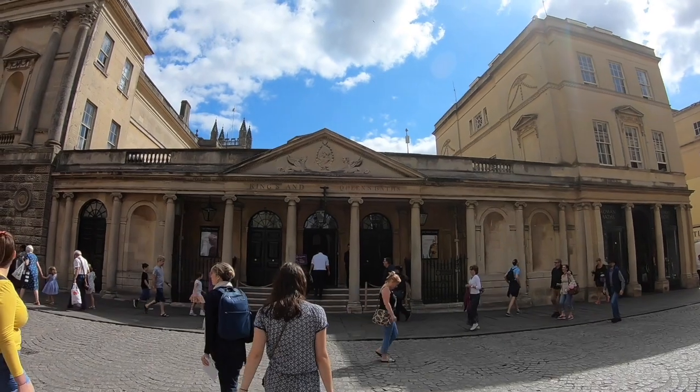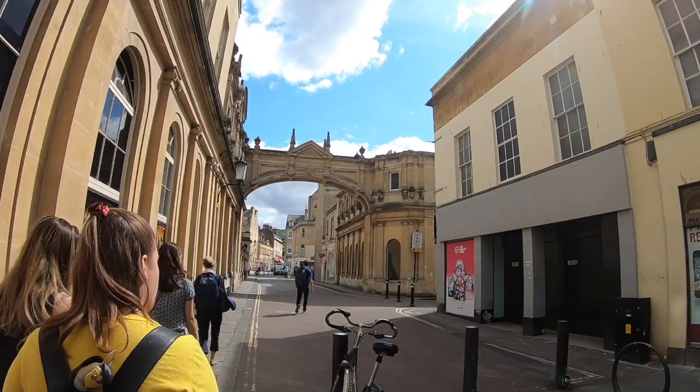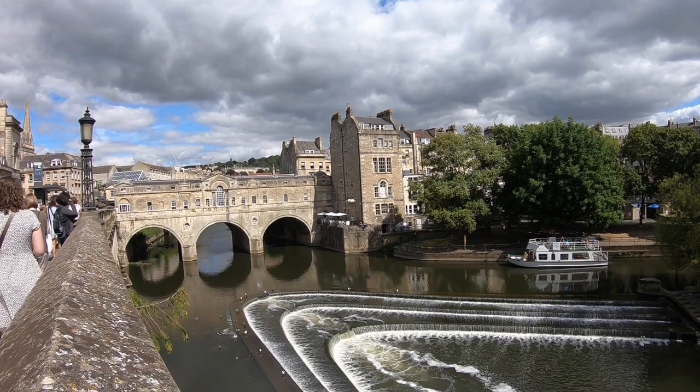We started out with a short walking tour, and the first thing that we saw were the King's and Queen's baths. Then we did a little loop where I saw the Abbey and the Roman baths from the outside, but I went inside later. Next we saw Pulteney Bridge.